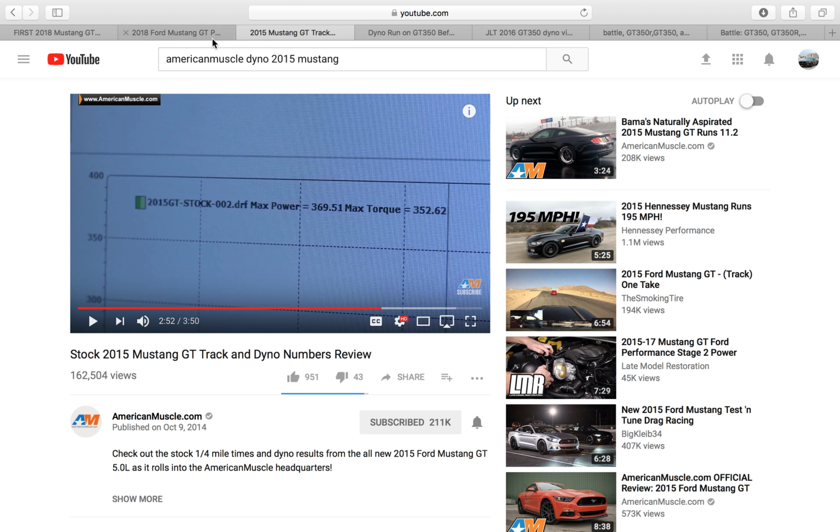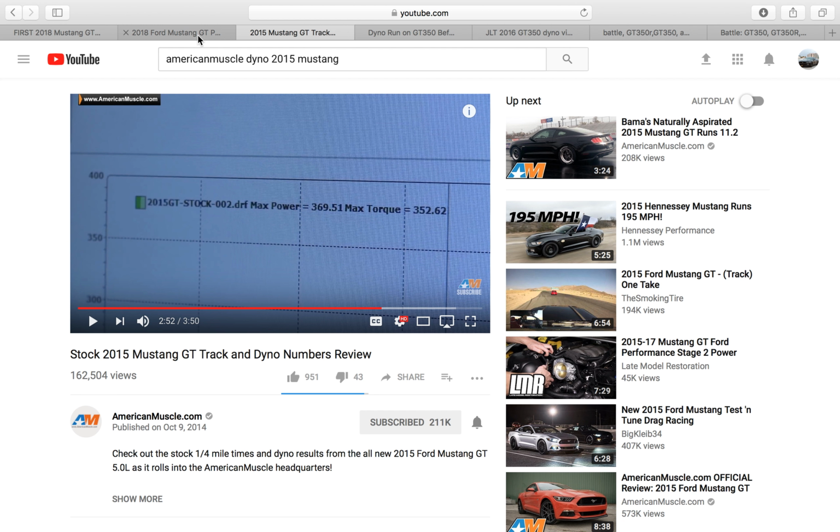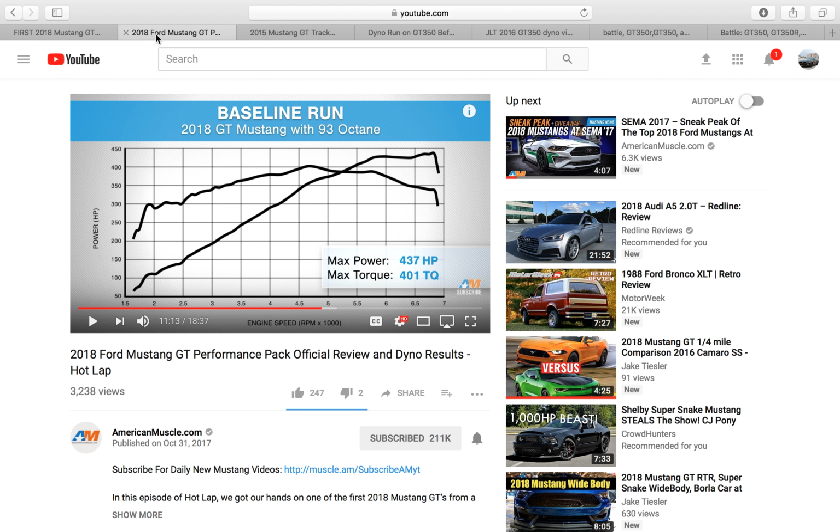Well, I compared them to a stock 15 Mustang. They made 369. This one makes 437. That's a difference of about 68 wheel horsepower, on their same dyno. And it makes 50 more torque, 352 compared to about 401. That's a huge difference, guys.